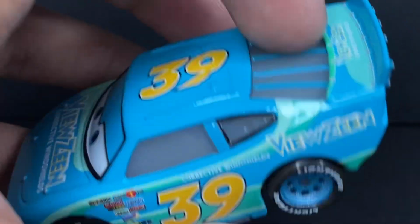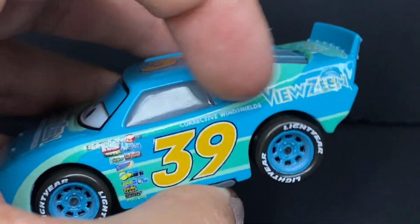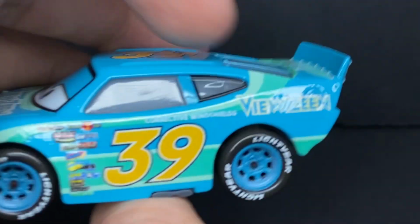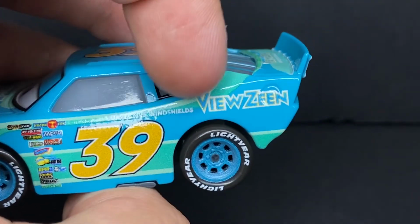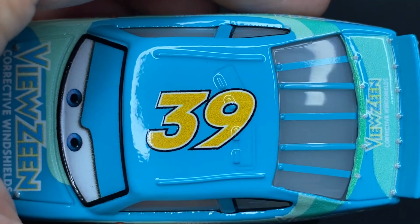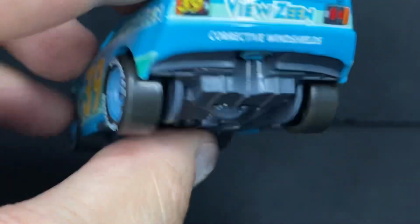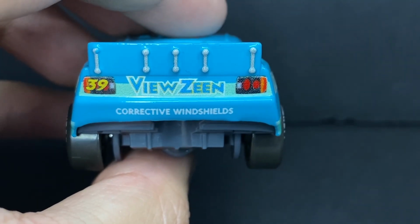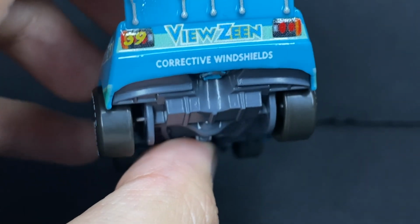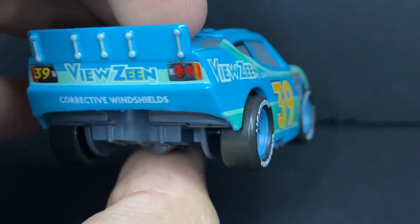You got the window inserts on the back, window bars, black outline around the back window here. Pretty simple stuff. Corrective Windshield, ViewZeen right up there. And of course, number 39 once more on the roof. Very, very cool looking. The back just has ViewZeen, the 2 tail lights, one more stripe, and of course the slogan, Corrective Windshields right there.